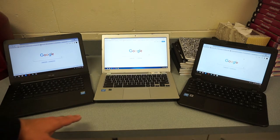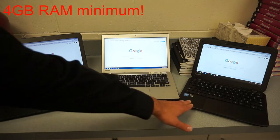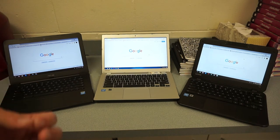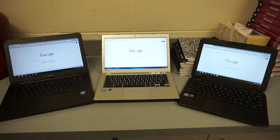When you get the Chromebook for your kid, make sure it's got at least 4 gigs of RAM. This model has 4 gigs. This model has 4 gigs. This one, unfortunately, only has 2 gigs of RAM. RAM is essentially what makes the laptop run speedy, load programs faster, be a little bit more stable. Try to get a Chromebook that has at least 4 GB listed on the advertisement when you go to buy it.